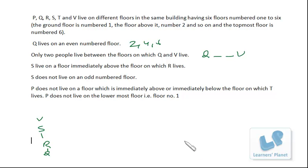Now since Q and S, both of them are not odd numbered, means both of them are on even numbered floors, so it would be right if I take Q dash dash V instead of V dash dash Q. So I start Q as second floor, then third and fourth and fifth, right?